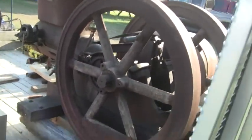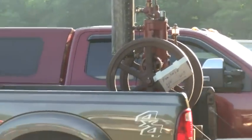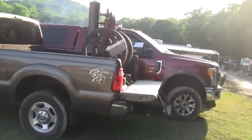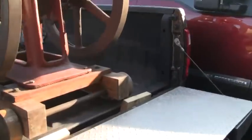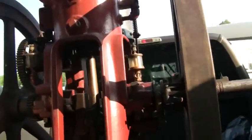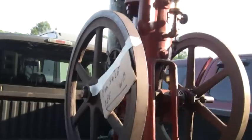Come on. What's that in the bag? That's a Fairbanks Morse? No, I don't know what that is. Let me go look at it. Watch your step. Oh, here we go. What's it say, buddy? The Chicago Gas and Gasoline Engine, manufactured by Kling Brothers. Chicago. Never heard of it.